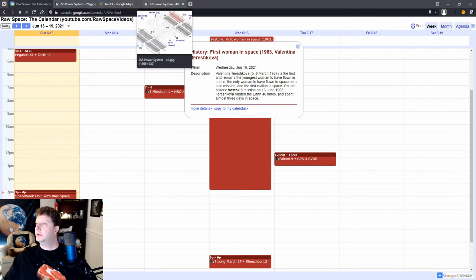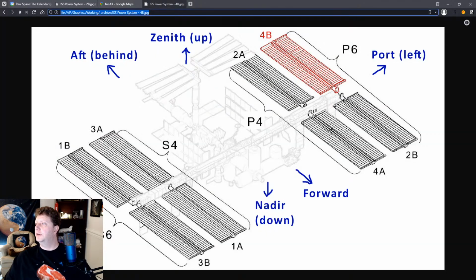Then on Sunday, June 20th, starting at 6 a.m. Eastern, 10 GMT, is another spacewalk to install the second IROSA solar array. Same schedule, same spacewalkers as before. This time, Pesquet and Kimbrough will be installing the new array in the 4B position, opposite the first one they installed just 4 days previous.